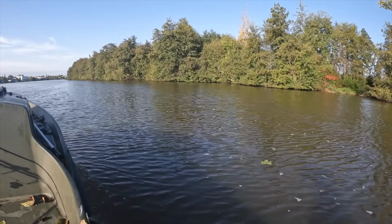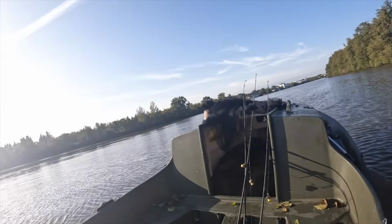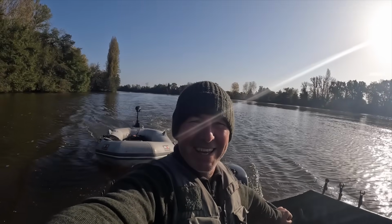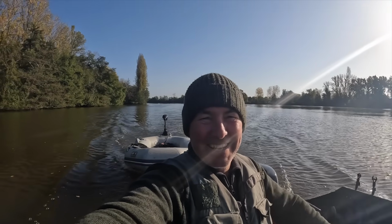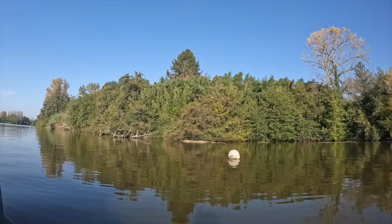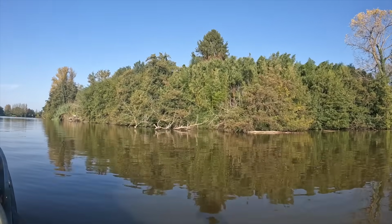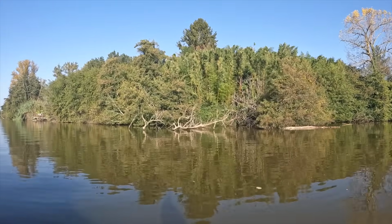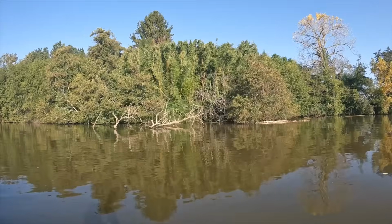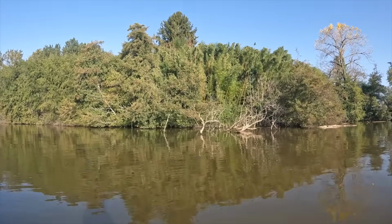Oh, looks good. These margins look great. Oh, what a glorious day. It's just great to be alive today. Love it. How's that for a spot? Just falling trees, snags everywhere. That looks a good spot, but will you land them? Very much doubt it.